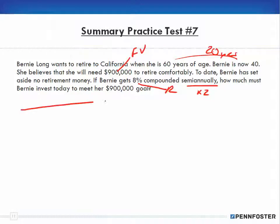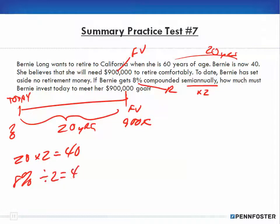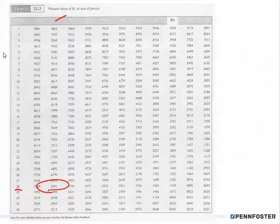If you draw the timeline, here's today, and here's the future, and she needs 900,000 then, and she wants to know how much today. Between 40 and 60, that makes this a 20-year period. And if it's compounded semi-annually, that's times 2, so 20 years times 2 is 40 periods. My interest rate is 8% divided by 2, which is 4%. So we jump up to our present value table, and we look at the 4% column for 40 periods, and that gives me a factor of 0.2083.